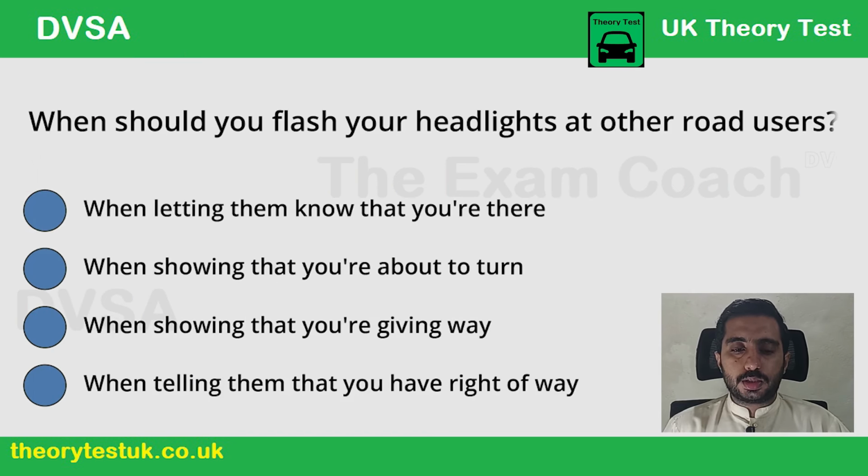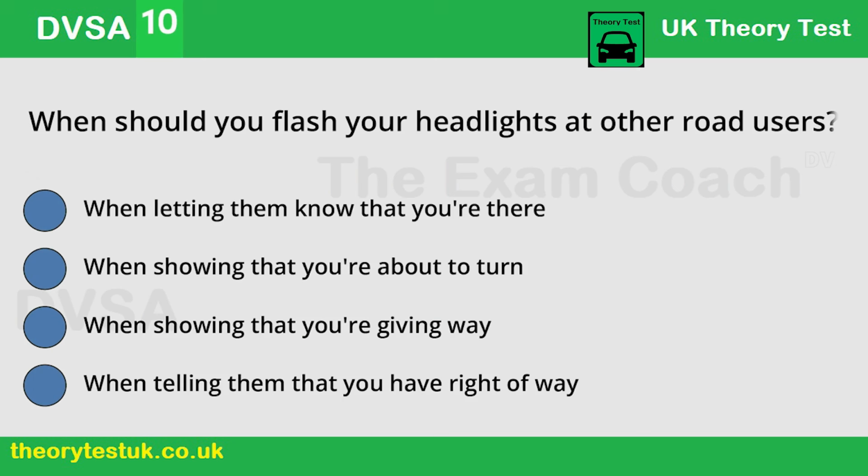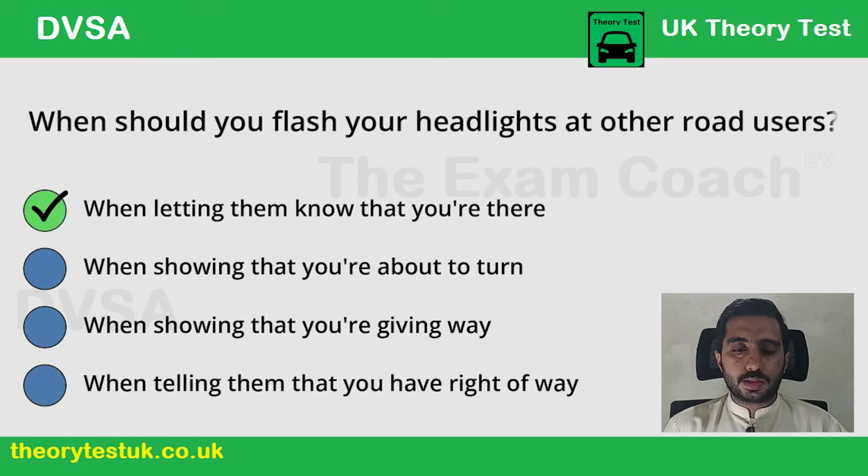Next question is, when should you flash your headlights at other road users? Correct answer is when letting them know that you are there.